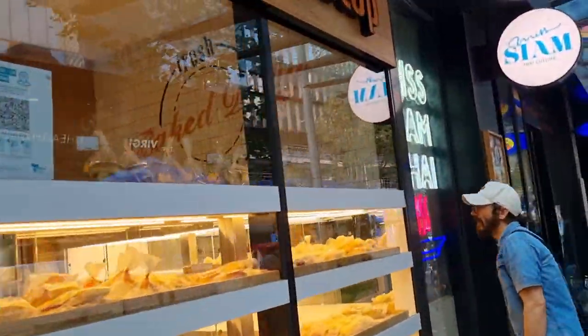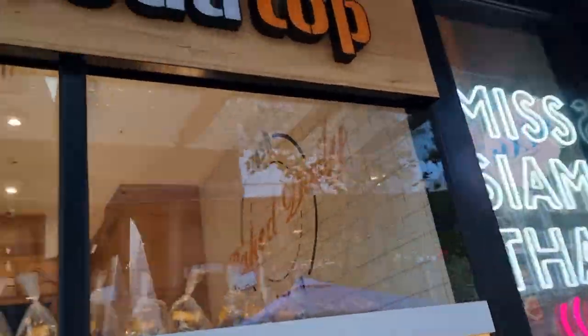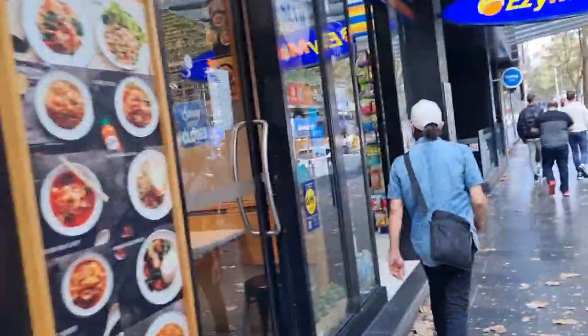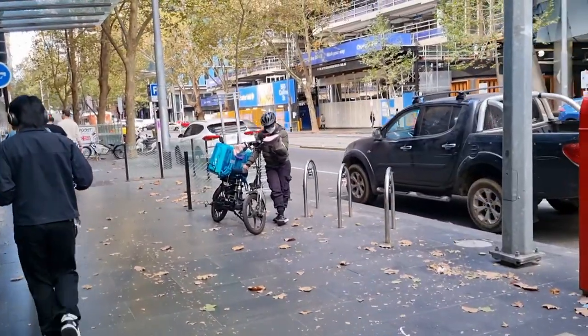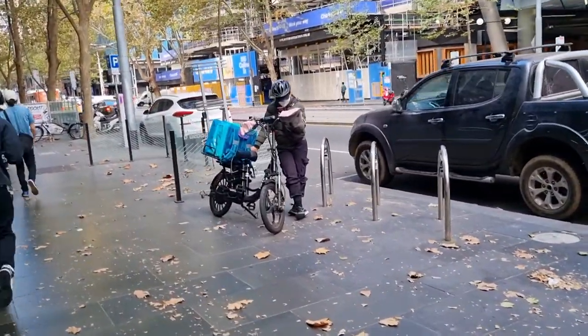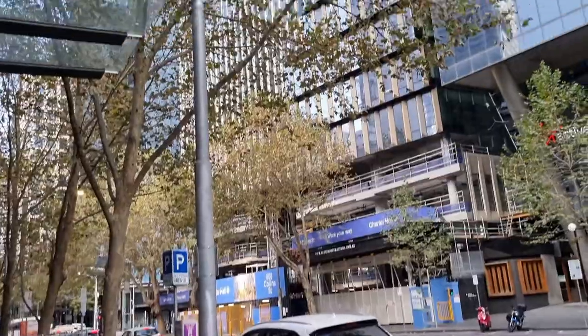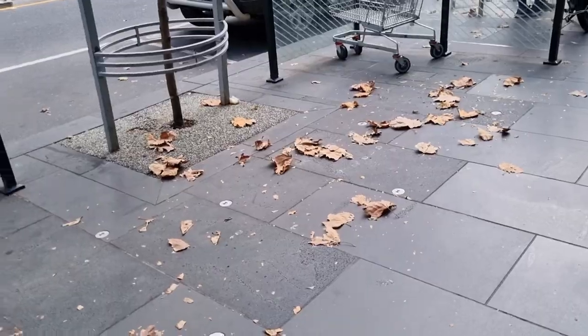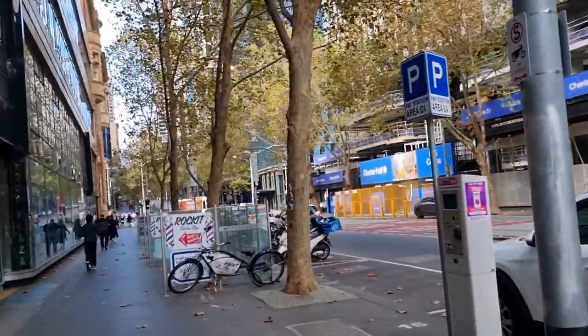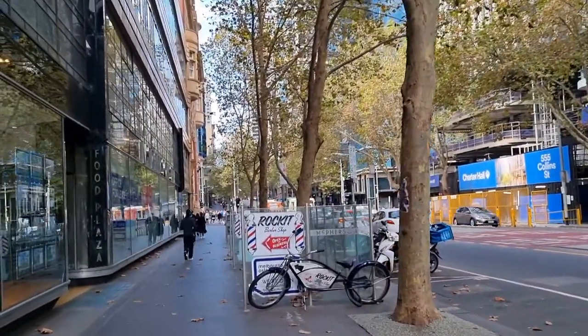This is one of the small bakeries. It's called Bread Top. Now in Australia, it's autumn season. A lot of these maple trees here, and the leaves go brown. You can see it's all falling off now. It's autumn and you can see all the leaves down. Yeah, so this is the best time, I must say, to visit Melbourne.